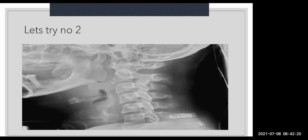So you're 100% right. Let's follow our lines as well. There we have C1, there we have C2. We follow along, there's our odontoid peg. When we follow along this column, what do you notice with the anterior line? Very good, so that's an avulsion fracture. And then as we go down, it's just extremely straight, that's about it.